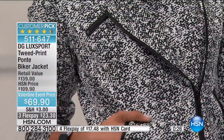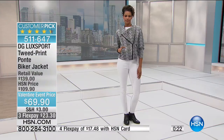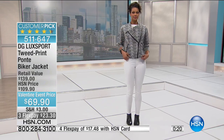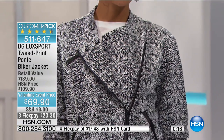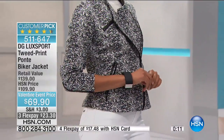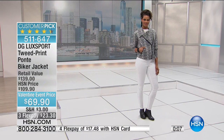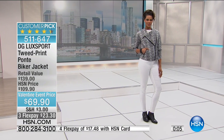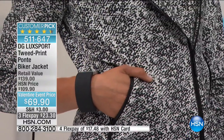So you know that this is going to be a fabulous investment for your closet, and better yet, you're never going to have to dry clean it. Exactly. Just throw it in a sink, soak it with some mild detergent, and lay it flat to dry. And you're saving $40 on this jacket today, so take advantage. You will use this jacket again and again. It will be so functional. Really impressed with this. I know when you get it home, you will love it. 511-647 is the item number.